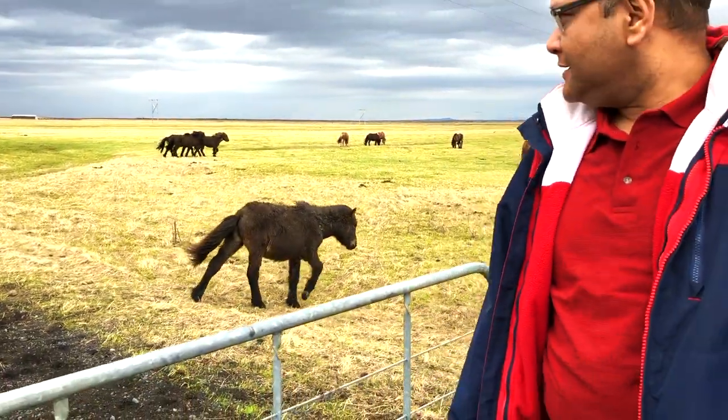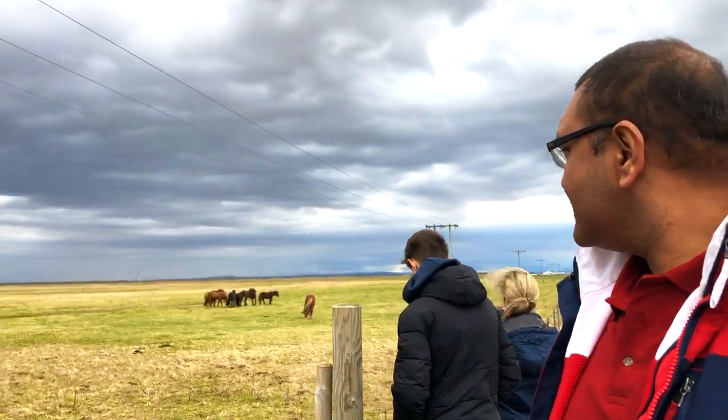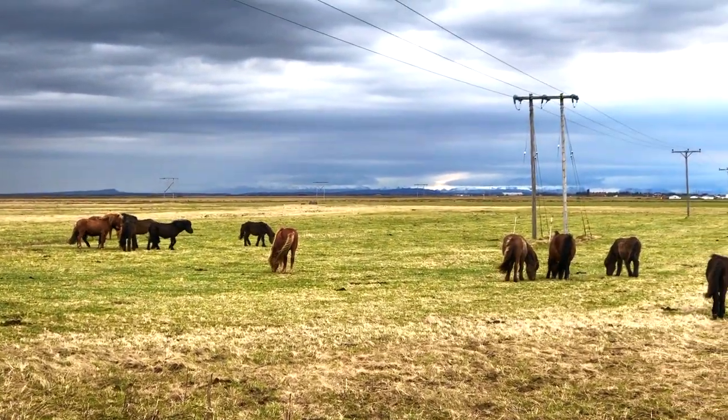We have arrived at the Icelandic horse farm. The Icelandic horse is a breed of horse developed in Iceland. These horses look a little bit different than the regular horse, but they are very strong and they can live long. Iceland does not allow import of horses inside the country, so they grow their own horses and try to use them for different purposes. These horses look very different, so we will try to see them right now and enjoy their beauty.